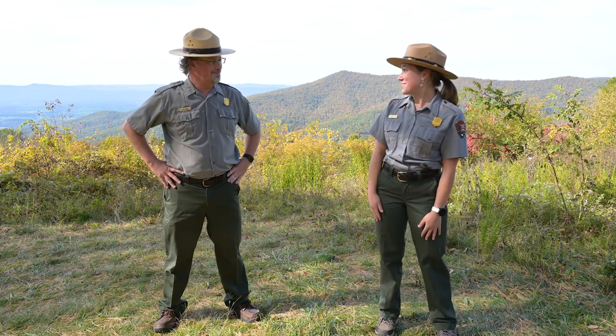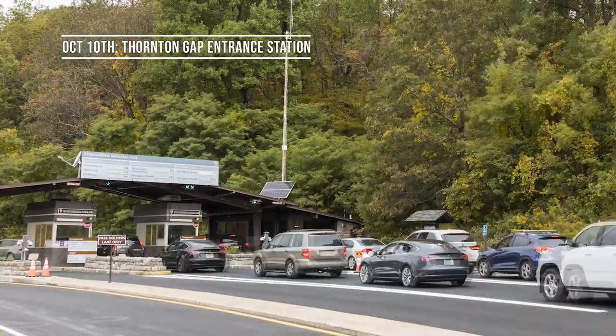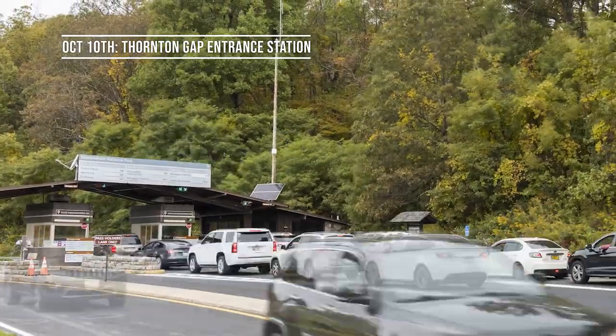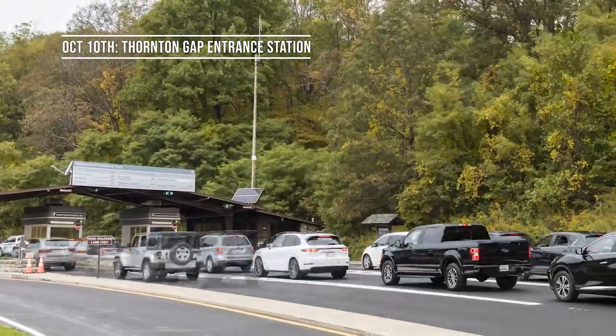So thank you, Ranger Roy, for bringing those to our attention. We're going to circle back to crowds, like the crowds that we mentioned that can be found on the hikes that you want to avoid. They can also be found at the entrance stations, and Front Royal is one of those entrance stations that you want to avoid in the fall season. It can be super busy and backed up, and it's so much better to just use the southern entrance stations.